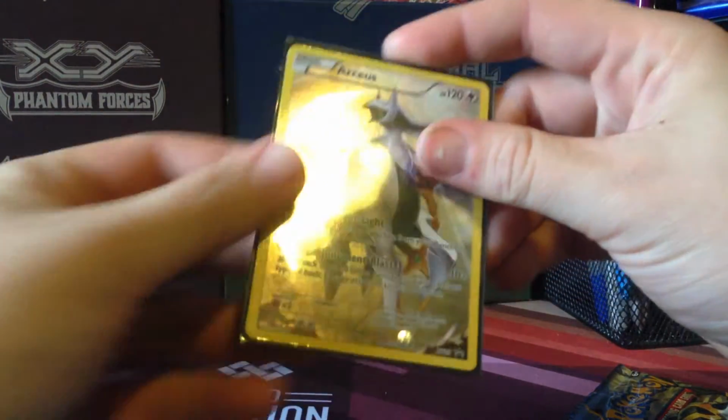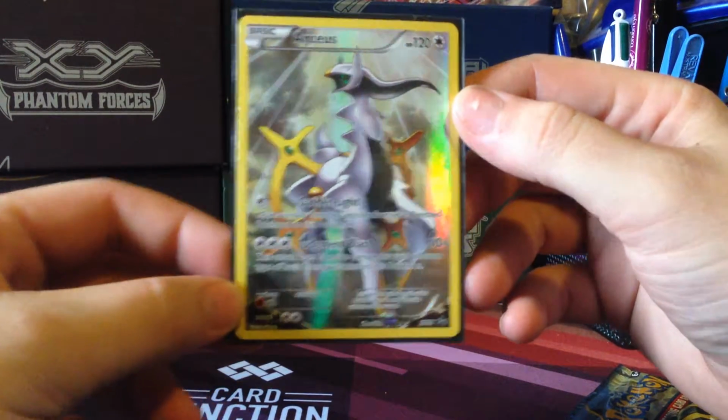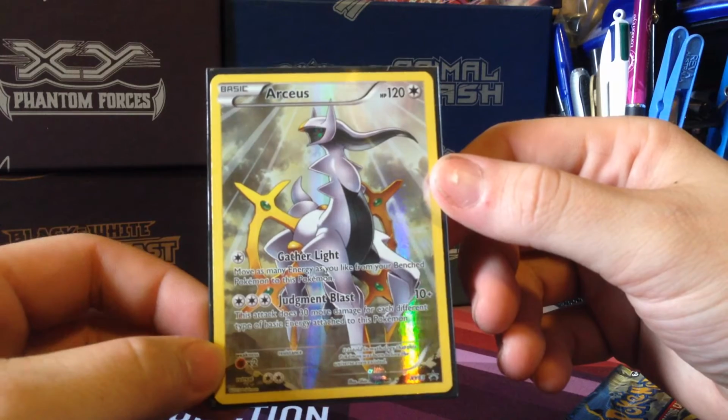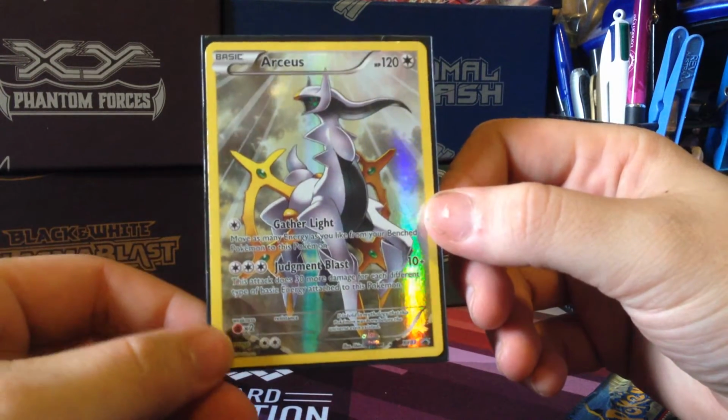So these were originally the legendary set in Japan. A few of the commons and uncommons from that set are in our Breakthrough set, such as Wobbuffet. That's the only one that comes to mind at the moment.